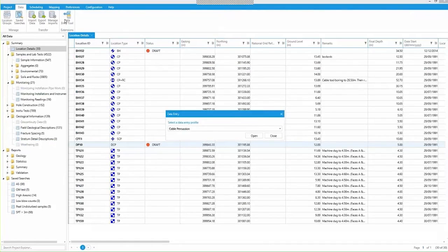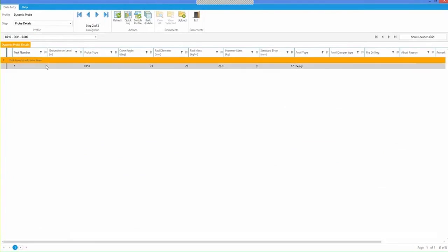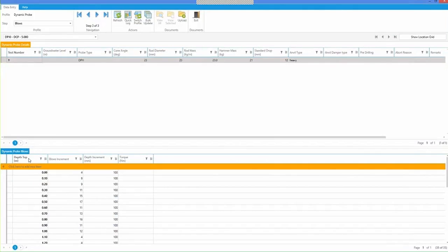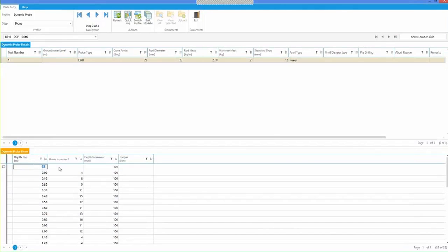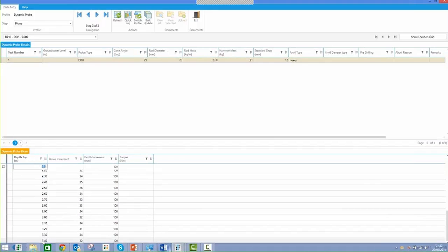If we want to, we could use our data entry tools. And again, a really quick demo here. We've got all different types of data entry. These are all completely user configurable, so we can define different profiles. So this is a very simple 3-step profile for entering dynamic probe information. So we've picked a boring location. We've typed in some dynamic probe general information. I'm now typing in the records. So it's automatically picked up the next steps down. I've got down to 3.4 already.